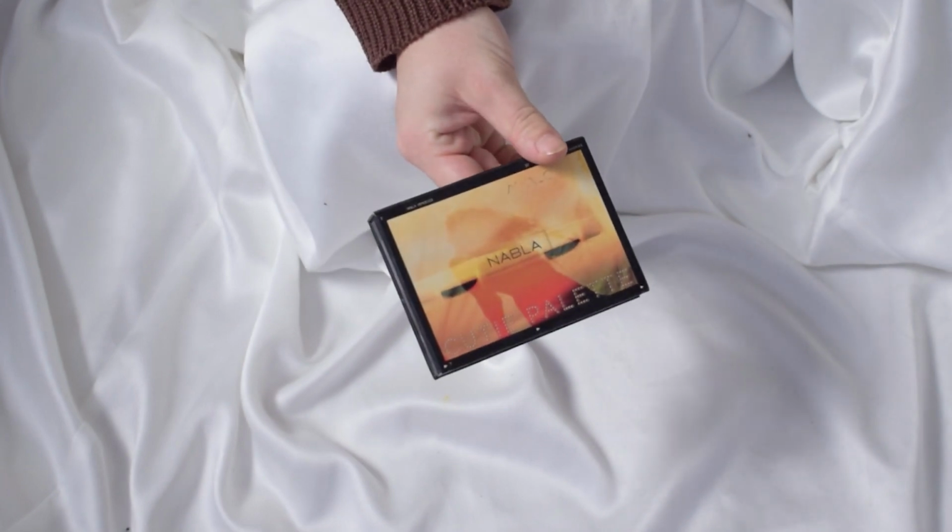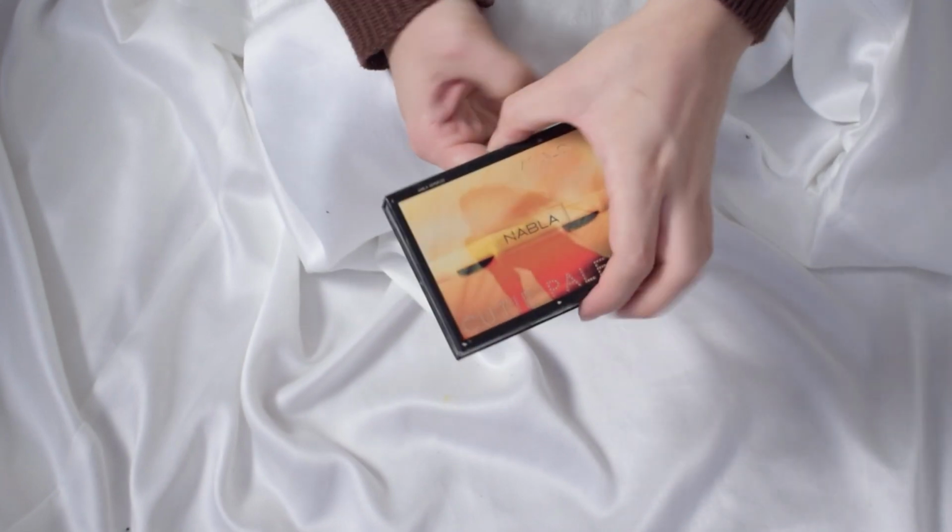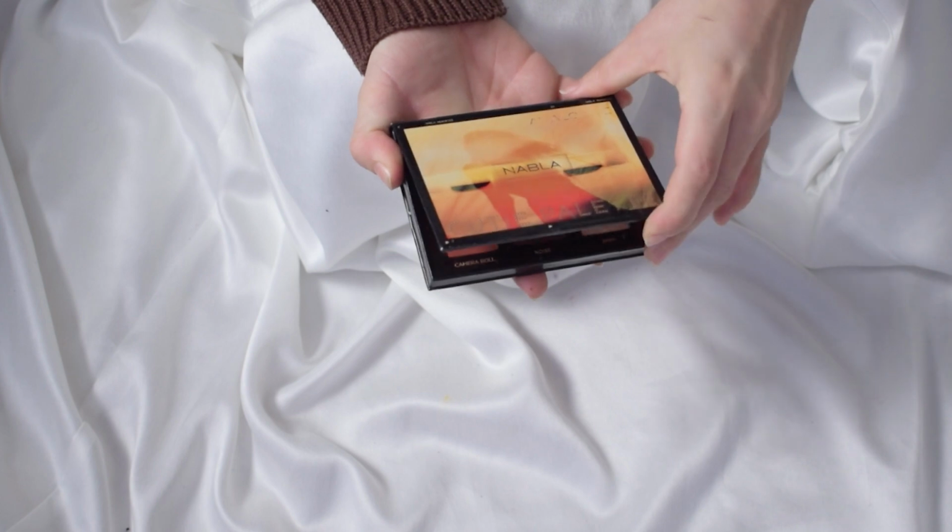My leg is sleeping. Another Nabla palette that I have, this is such a cute palette. Again, it's a 6-pan palette. This is the Cutie Analog palette.